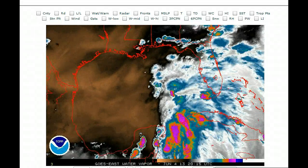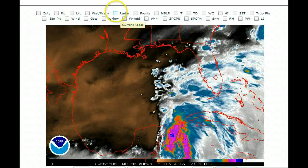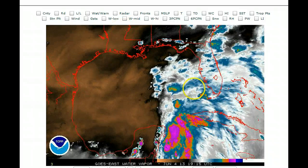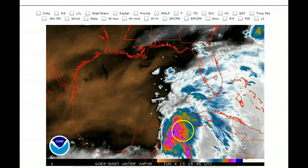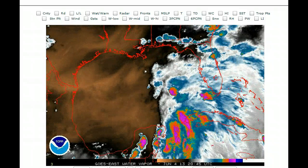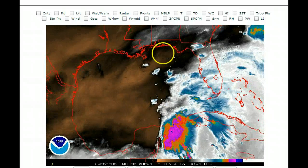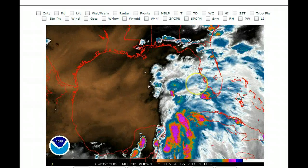If we look at the water vapor loop here in the Gulf of Mexico, you can see real clearly here's our shear, again, westerly shear hitting this. The plume of tropical moisture coming up across the Florida Peninsula. And this is what we have, a lopsided system. You could just cut it right in half right here. All the weather is going to be on the east side.